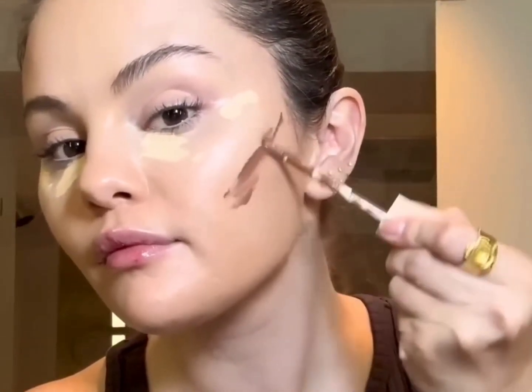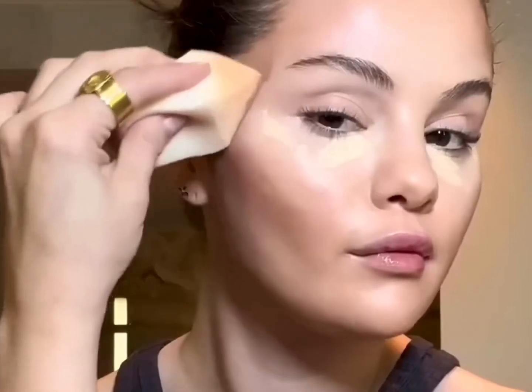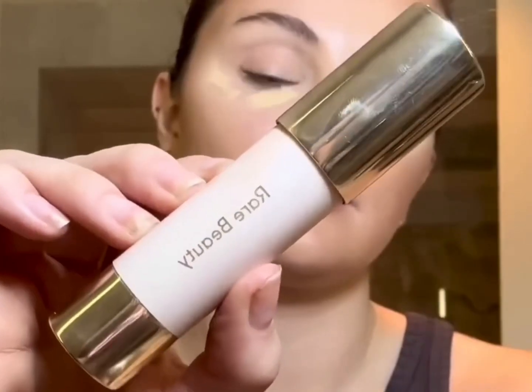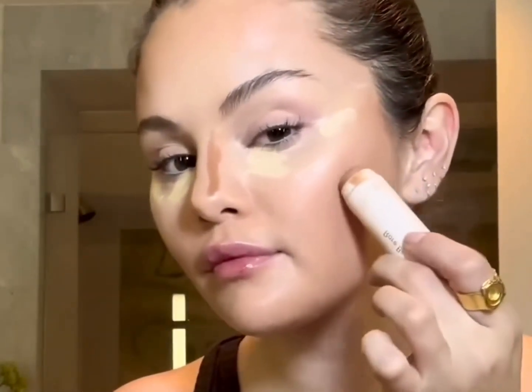I wanted to test out one of my products. This is the brightener in the deeper shade. I wanted to feel the formula as a bronzer, so every now and then I like to test things out to see how they blend together, how it works. This is my original bronzing stick, and I'm going in for the more, I suppose, specific areas. Here's me pretending to contour when I don't really get it.